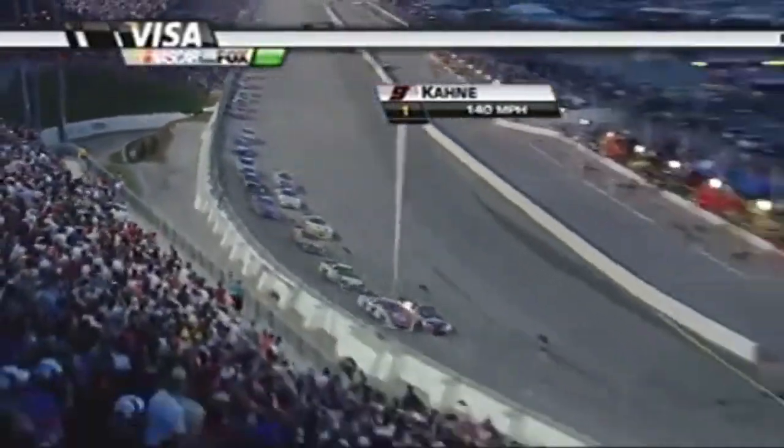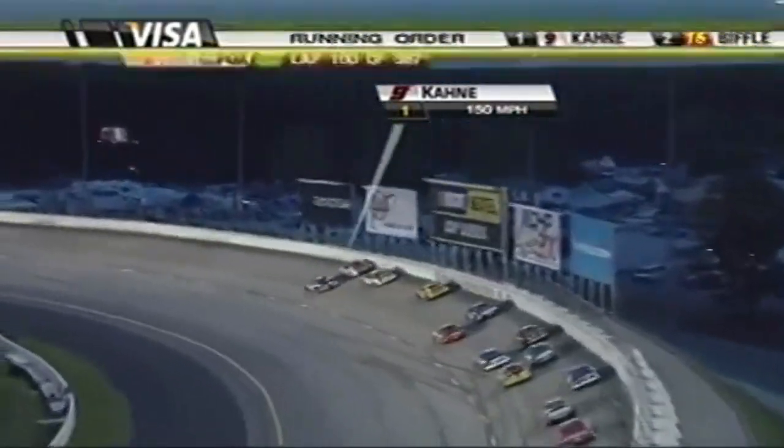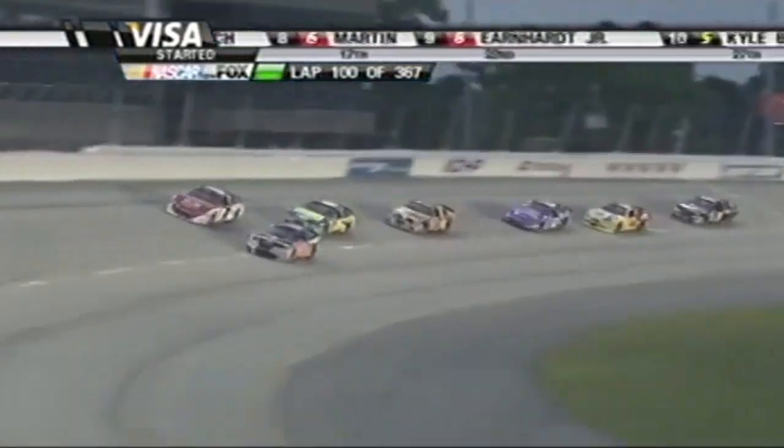Kevin Harvick may just give Mr. Kane a little bit of a problem here. He's trying to get one of his 12 laps back after having that radiator problem. Man, that's hard to do right there. You only do that on new tires. Run off of turn two side by side like that. Well, he was 13 laps down, now 12, and now if he gets past Kane, it'll be 11. Whoa, if he doesn't wreck Kane.